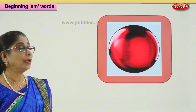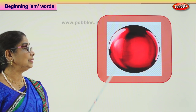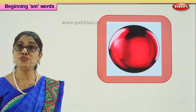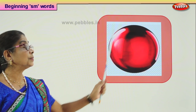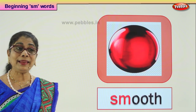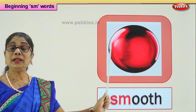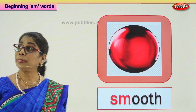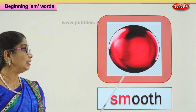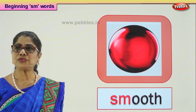Look at this glass ball. You can roll it. Now, look at it. It's a new one. Mommy is keeping it in the cupboard. Look, it looks smooth, shining and smooth. What does the surface look like? Smooth, yes. What word is that? Smooth, smooth. A little glass bowl that is in the cupboard. It is glass and it has got a very smooth surface. Good. Let's look at another picture.